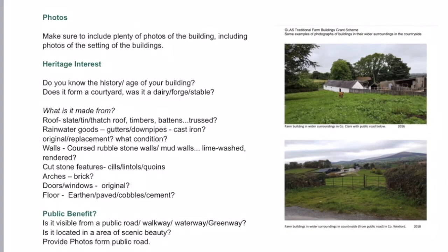There are 5 criteria. There's the heritage interest of the building. There's the landscape value. How can you demonstrate that it'll be of public benefit? There's the habitat value, there's the environmental sustainability, and then there's the best value for money. Now, you basically get 20 marks for each of those criteria out of 100. And there's a cutoff of 60. So, spend a little bit of time on each of these.